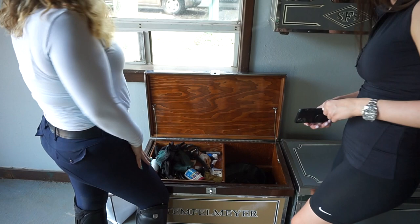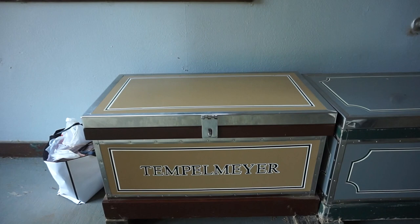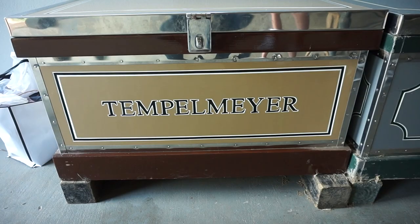Look how cool all these are. I need to name it. Mine's in our barn color, so that's why it's kind of a different color than the other ones. It's really nice though. I love the theme.